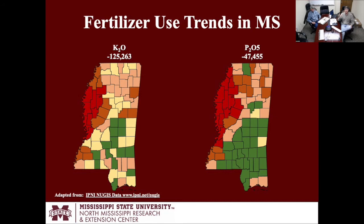I didn't include the legend here, but basically white is neutral, so we're about putting back what we're taking out. Pink, you're taking out a little over a pound more than you're putting back. And red, you're somewhere in 3 to 4. The green, you're actually putting more than we're taking out. Those are the counties in Mississippi where we have a lot of hay production. We're spreading a lot of chicken litter, so we're putting a little bit more back into our fields down there.